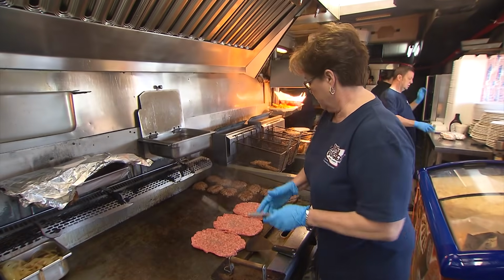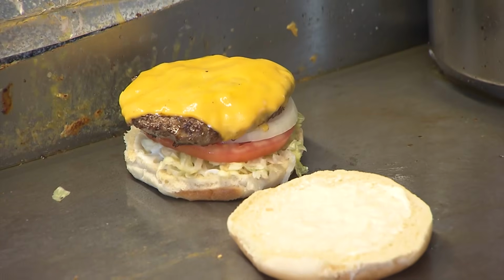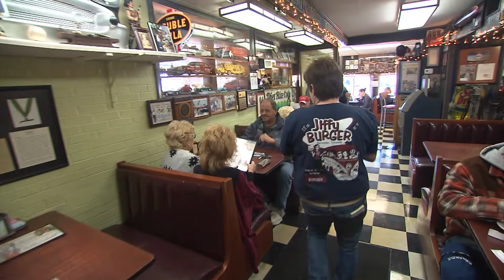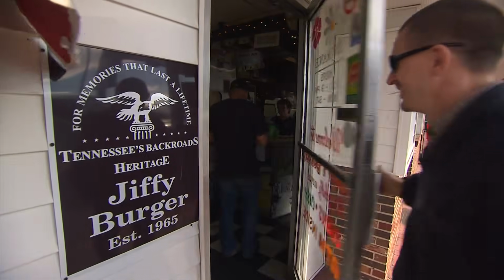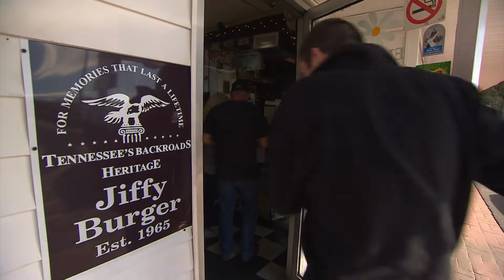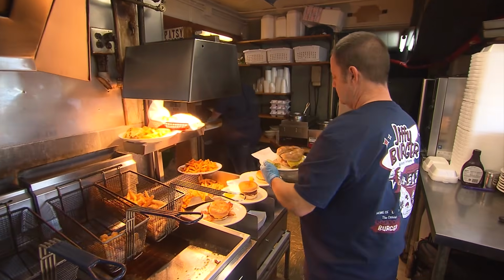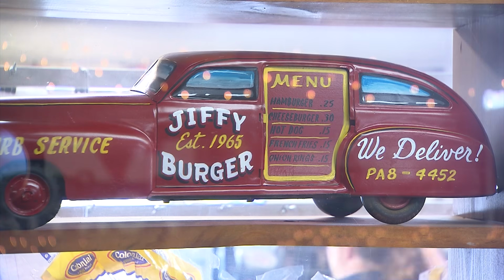David and Nancy Pennington's staff serves up highly praised burgers and other specialties to countless regulars, and now even to travelers who venture in from Interstate 24. So I was determined to discover the secret to keeping this timeless diner thriving since 1965. All you got to do is have good food, open up on time, close on time, and treat the people right.